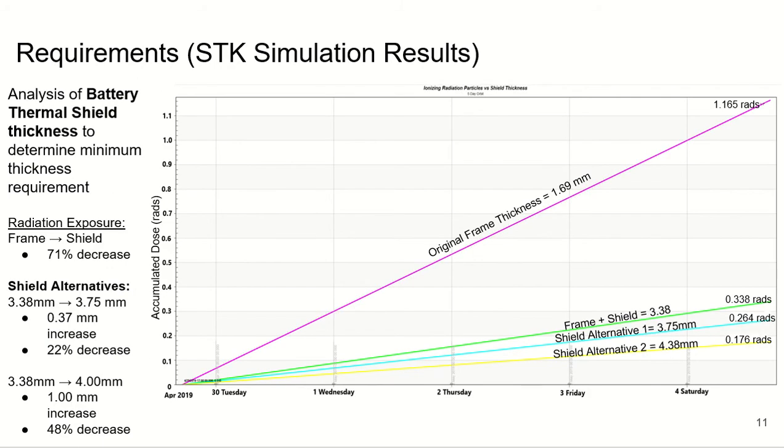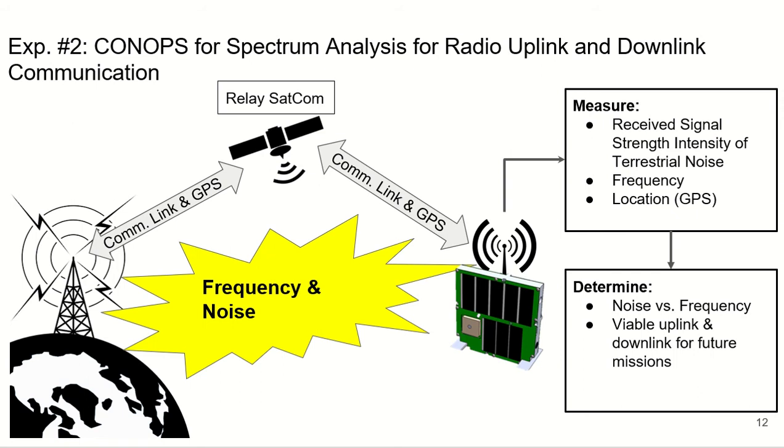The results from this simulation for experiment 1 showed the radiation penetration based on the thickness of the frame and the shielding, and this was able to inform our design and requirements. For experiment 2, here is our concept of operations for spectrum analysis for radio uplink and downlink communication.